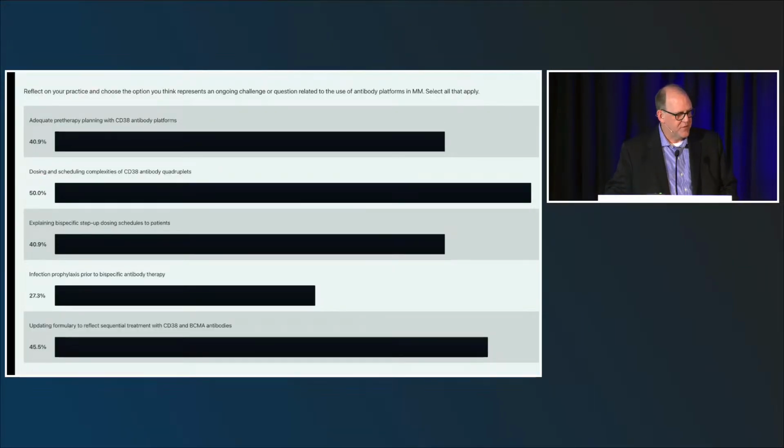Okay, you can see the results here, and we've got folks who are fairly good with infections, so that's good to know ahead of time, but a split among the other four in terms of thinking about planning and scheduling and other kinds of things.